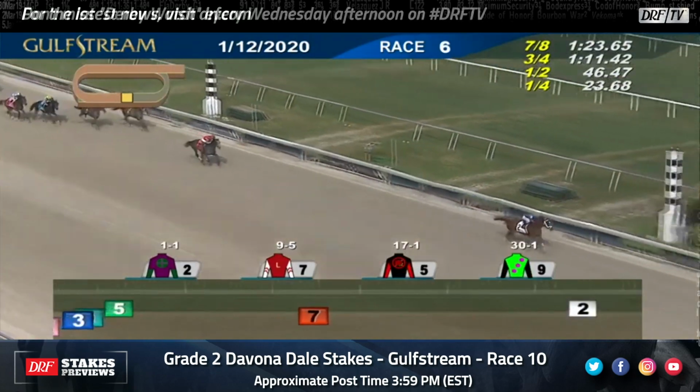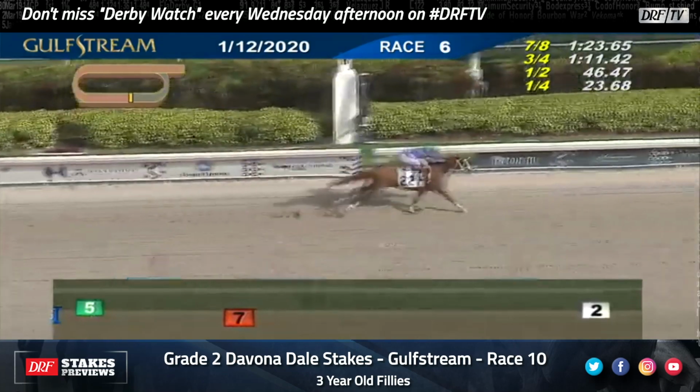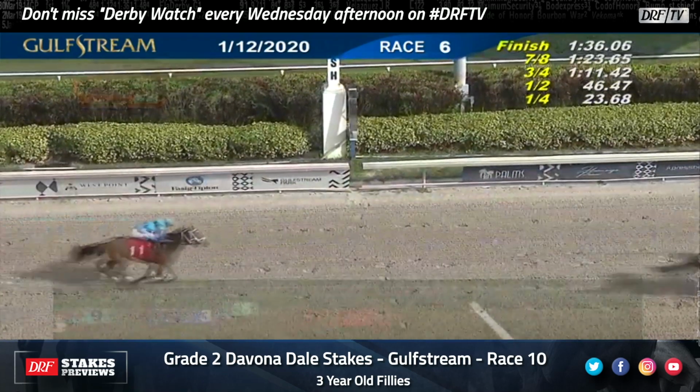and let's be honest, she even takes normal second-out improvement. This field's in for a long afternoon. She's very dangerous and probably the horse to beat. I think she might be the horse to beat. She was really good in her debut. We saw her just ridden out at the end once she took the race over.